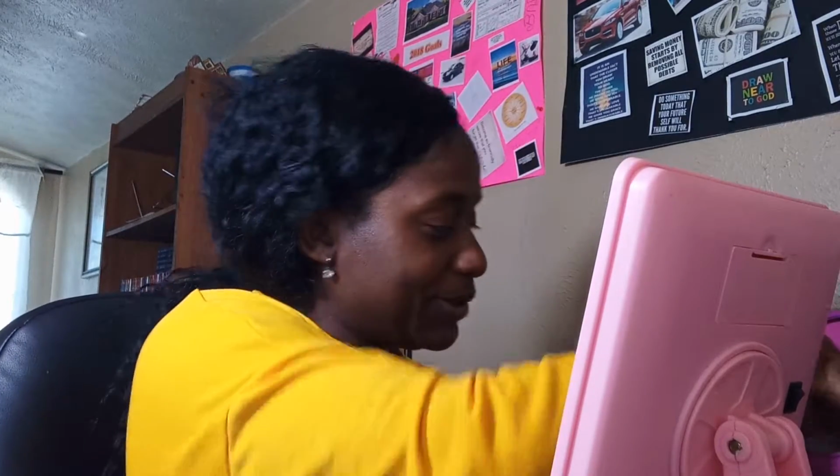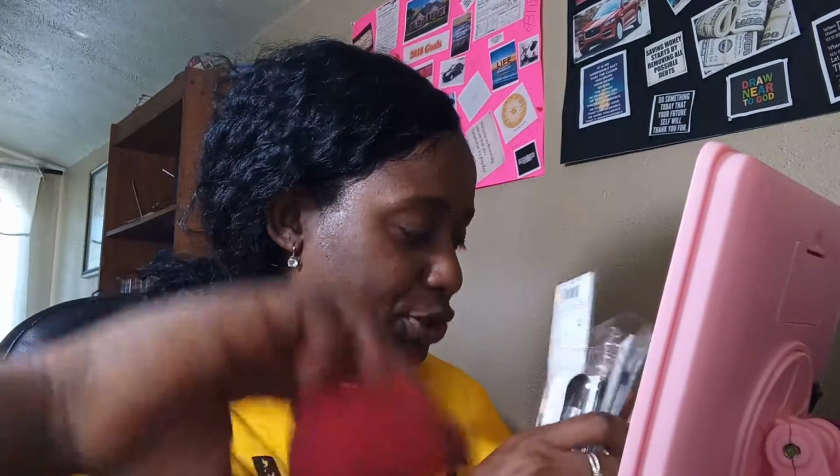So let me get my makeup bag. For some reason I cannot get my makeup mirror to come on, so I had to get my studio lights. And my favorite brushes that I use are all from e.l.f. So I love my e.l.f. products. So let's find my brow brush.